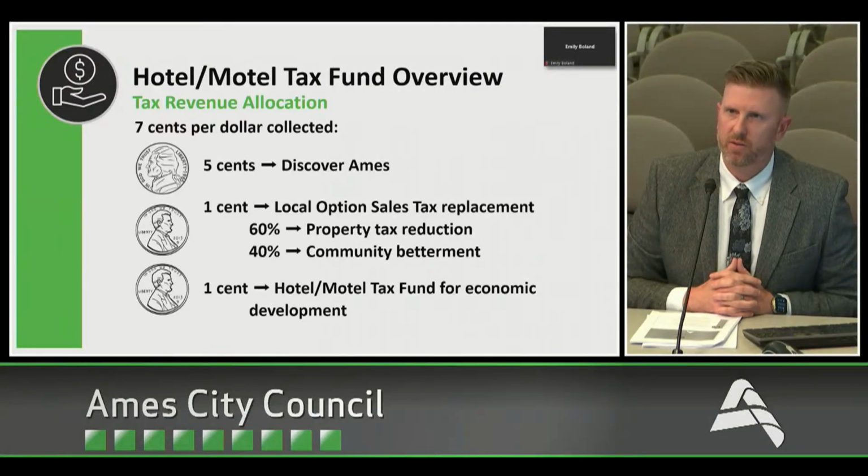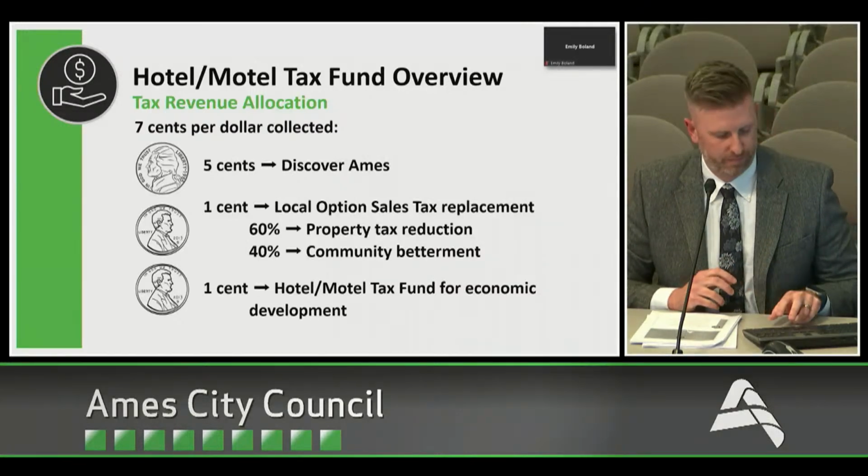Now I think the next few slides show some of our financial forecasting for some of our funds. As a reminder, hotel motel taxes, 7 cents per dollar. 5 cents of that goes to Discover Ames, then 1 cent goes to replace the lost local option sales tax, of which 60% goes to property tax reduction and 40% goes to community betterment. And then 1 cent goes to the hotel motel tax fund for economic development.